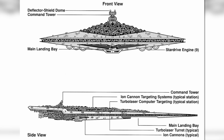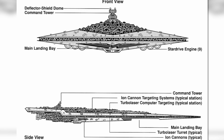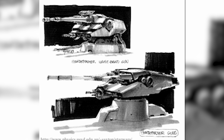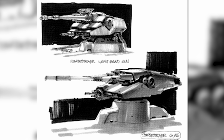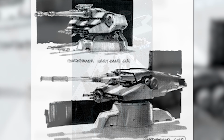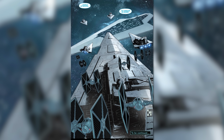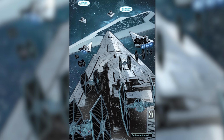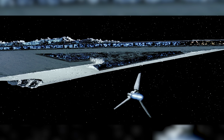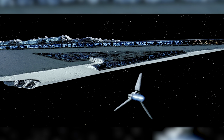The surface is covered with 5,000 weapon emplacements, including turbolaser batteries, ion cannons, concussion missile launchers, and tractor beam projectors. Multiple wings of TIE fighters and other support craft were on board. Around 144 single-man starfighters could be launched at any time. Shuttles, other support craft, and planetary vehicles like speeders and the classic Imperial walking armored tanks were also kept on board.